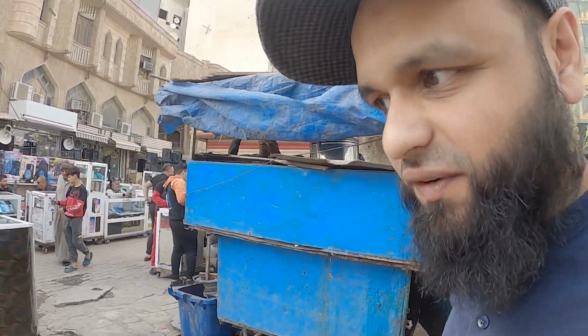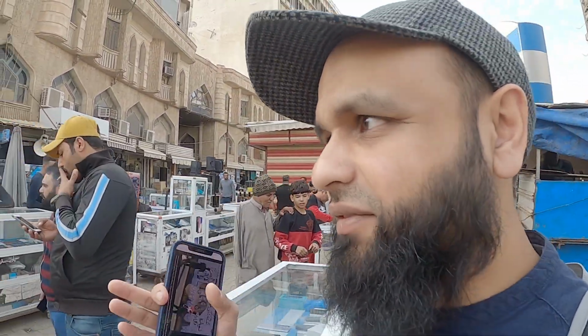So we've been told different directions. This guy's saying go left instead of right. So let's go. I'm sure we'll find it anyways. We're very close to the place.